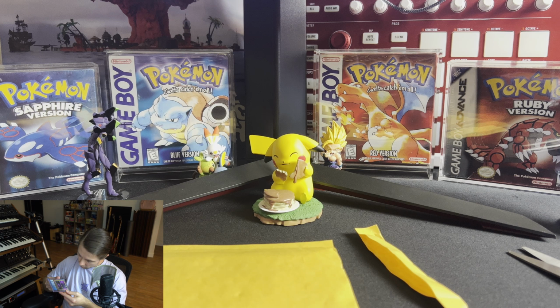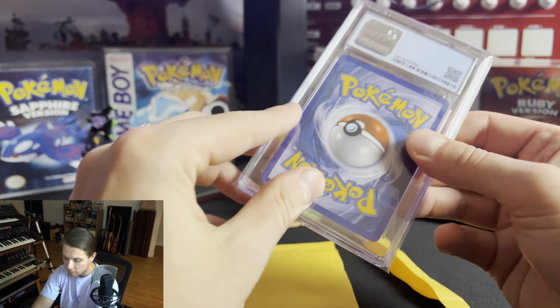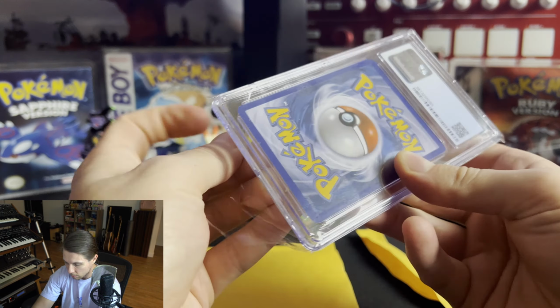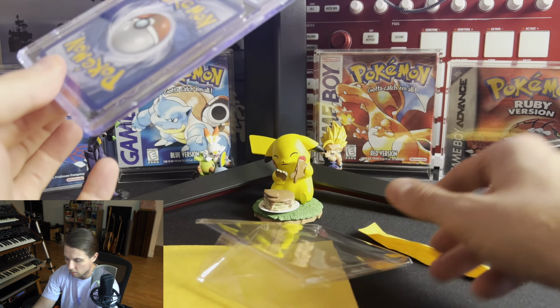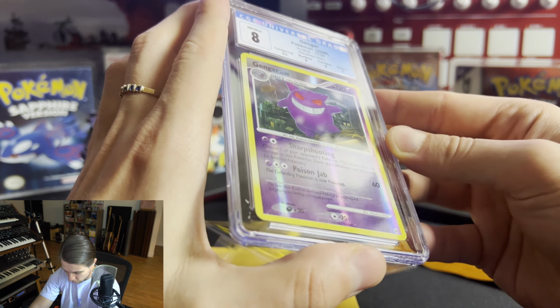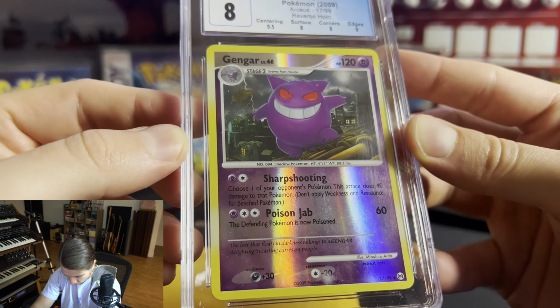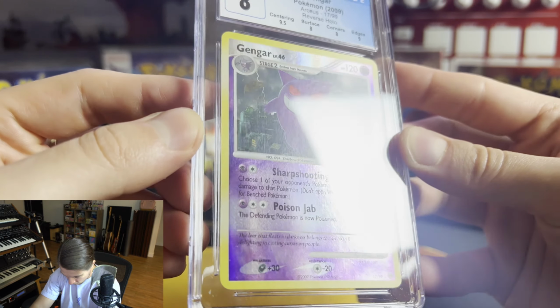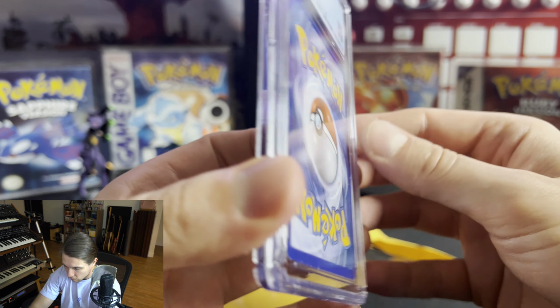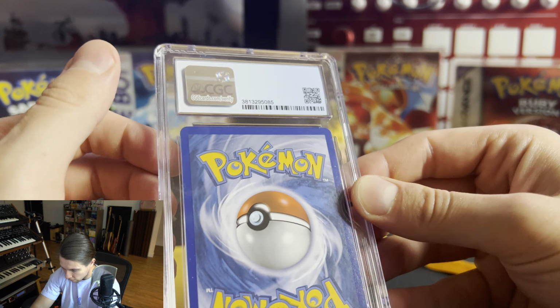Let's see the condition on this. It does look pretty good. Not really any scratching. Wonder why it got the 8. Let's try and find out. Okay, so the front looks pretty pristine. The centering looks pretty nice. They actually give it a 9.5 on the centering.